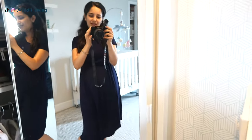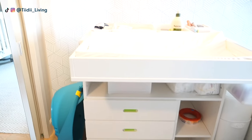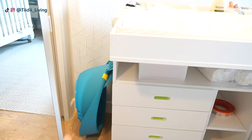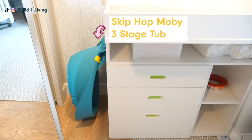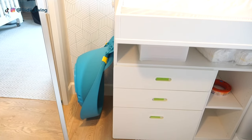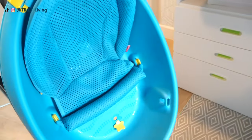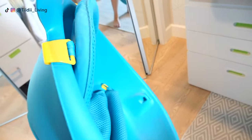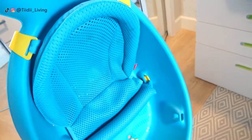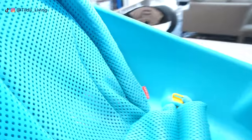Hello, so I am in the shared newborn and toddler room right now. I have a whole video about it if you want to check it out. So this is the changing table and this is where I am keeping the bathtub right now. It is the Skip Hop 3-stage bathtub and I've also used it with my son. So it's a really good one that I highly recommend. It looks like this. It's really nice because it has a little seat in it so the baby doesn't slip. And I just take it to the kitchen and put it right on the counter like that.